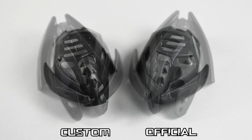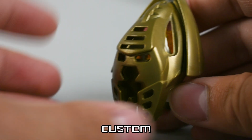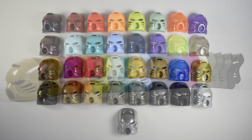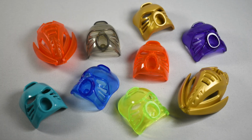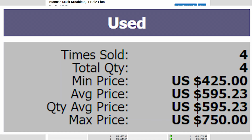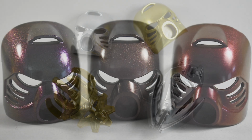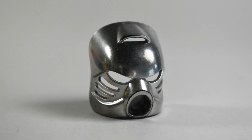The Kraahkans, sadly, are a bit less perfect. In terms of looks, they're fine, but it's their functionality, I'd say, that really bugs me. The axle connection is a little too tight, making it a bit of a hassle to place and remove it from Mata heads, Metru heads, and pretty much any axle-compatible piece. That being said, these two masks get some nice color variety, coming in all sorts of colors, with these ones being my favorite. And yes, that is indeed a pearl gold Kraahkan. You too can own a $600 to $800 mask for a little less than $3.